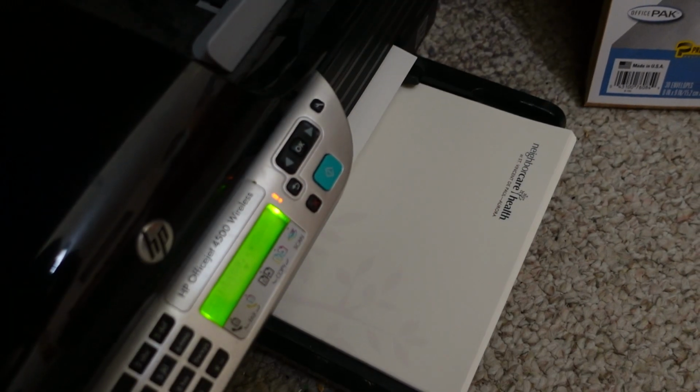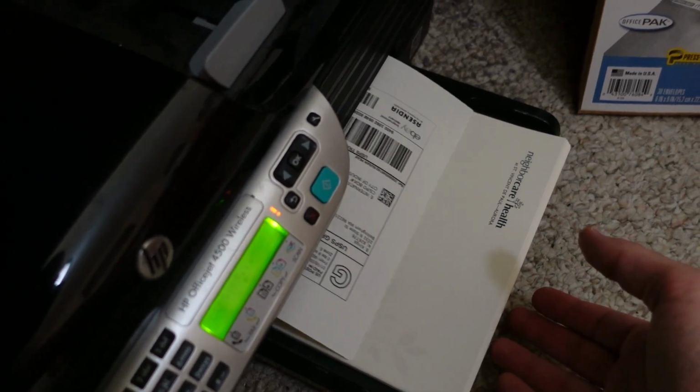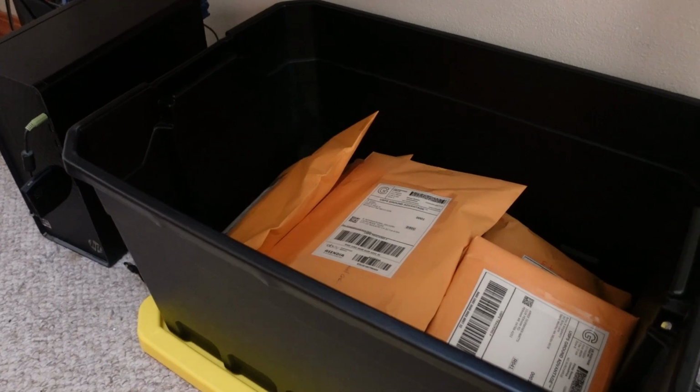This one's actually going to West Yorkshire. It always sounds so fancy, United Kingdom, West Yorkshire. So we're gonna get a shipping label on this and send it that way so they can get started on learning their Spanish. Alright, here it comes. Shipping label to West Yorkshire, United Kingdom. Alright, we got one more to add to the tote. It's starting to fill up.